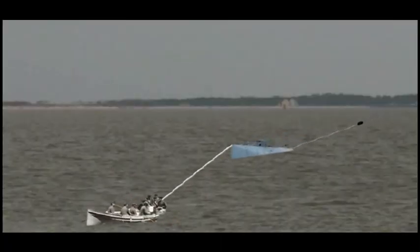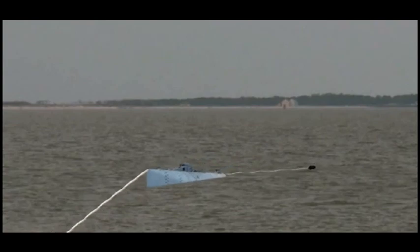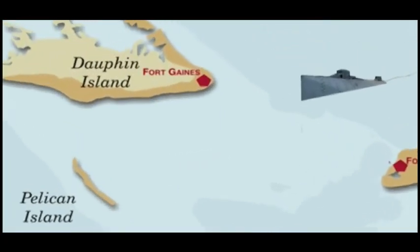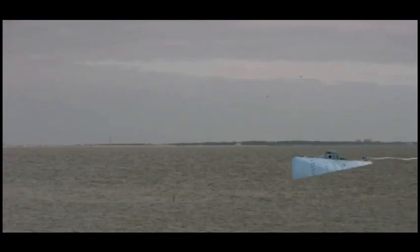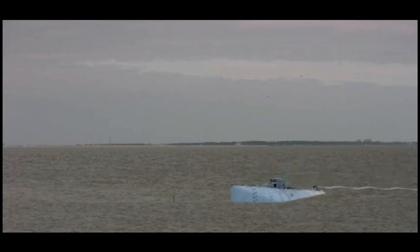An explosive charge is trailed on a rope behind the sub. The plan is to submerge, passing under an enemy vessel, and pulling the explosive charge into it for detonation. After being towed past Fort Gaines to the mouth of the bay, the sub suddenly submerges and sinks. Undaunted, they do not give up.